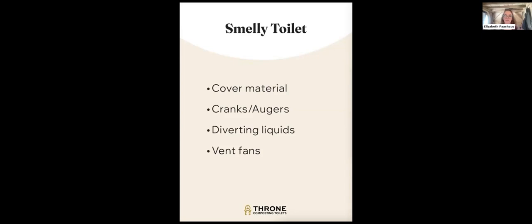Another thing to look for is a really large solids opening. So while some of us might be anatomically equipped to aim our number one, pretty sure most of us don't have a lot of skill in aiming our number two. So when you've got a small target to hit, mess tends to occur more frequently with number two. So look for a big opening to make it easy to get things where they belong.